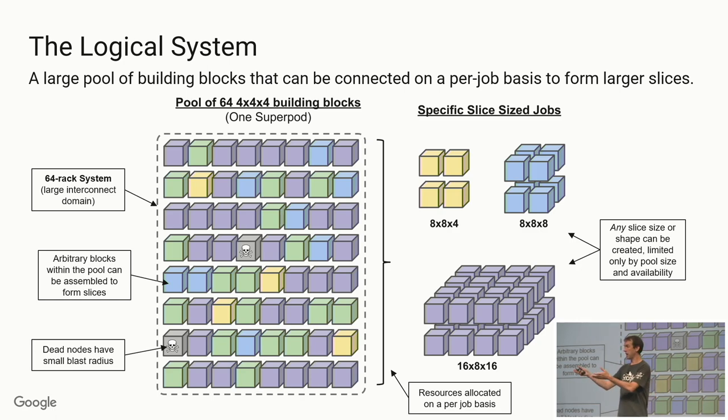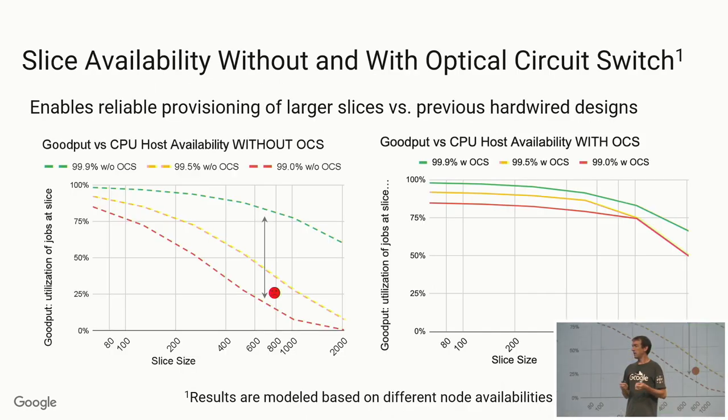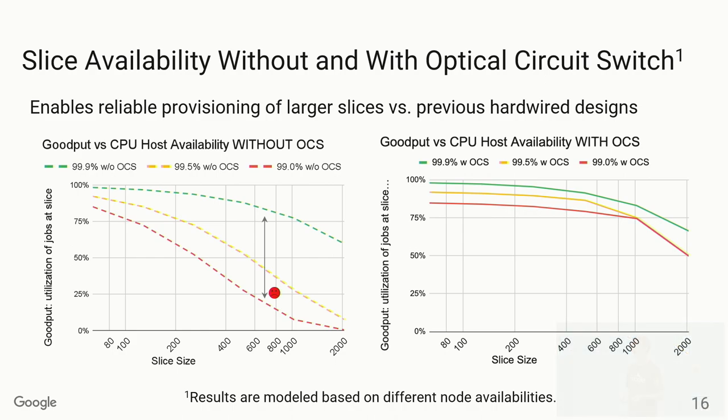And you can do the same with pretty much any logical shape, right? Any integer multiple, in any dimension. This has some really nice advantages for availability. So if I have a broken link or a bad machine, it takes out only a small fraction of my overall capacity. And I just leave that one by the wayside and use the rest. This is really important, like I said, for availability.